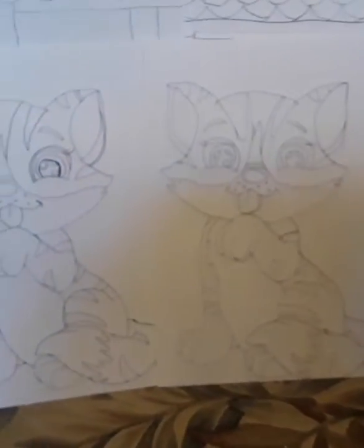for our cats. Which Ryland's got drawn out some of the kittens now, so we just got to get them painted.